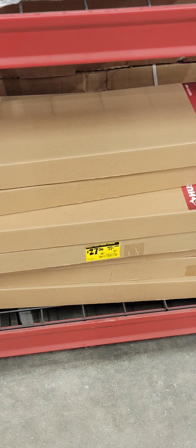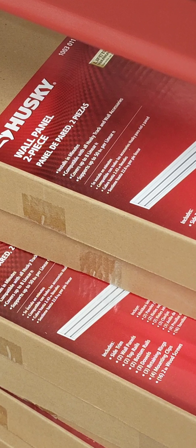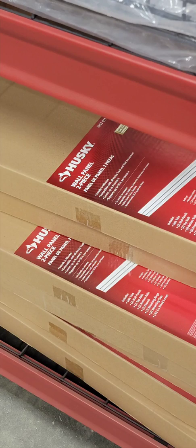Home Depot has got their Husky wall panel two-piece set. I picked this up yesterday. I plan on doing a review on it. For $27.06, that means it's 6 weeks away from going on final clearance, 3 weeks away from going on a bigger discount, just so you know, if they're still available in your store. $27.06, the accessories for it.